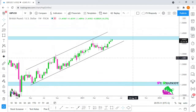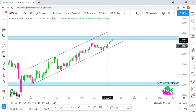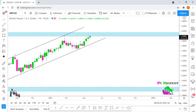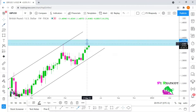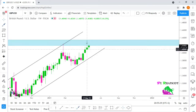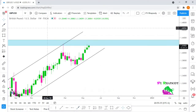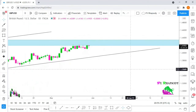So currently, again, we find ourselves with price wanting to break this resistance area. It cannot. In actual fact, in the weekly time frame, it tested it once last week, right there. It retracted a bit, pulled back, came up again, testing it again. So again, we will definitely be keeping our eyes on GBP, the British pound US dollar.